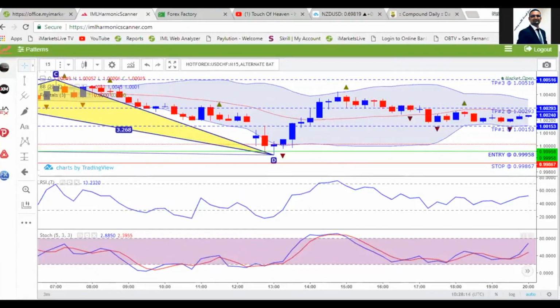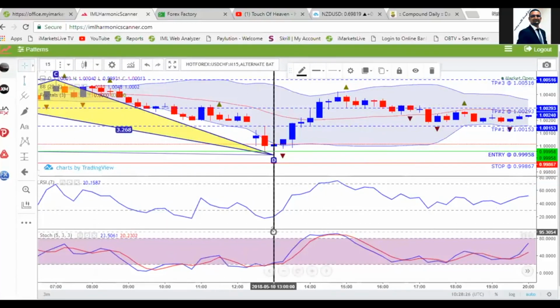Let me just remove this, and let's line up everything again. So we have the D line here, that's 1, 2, 3. Beautiful. Right. So we look at it again. Did it hit your entry zone? Yes, it did. Did it hit the Bollinger Bands? Yes, it did. Is it oversold? Yes, it is. And the stochastic gave you that cross. On here, we have the fractal even appearing. So you got 5 confirmations.